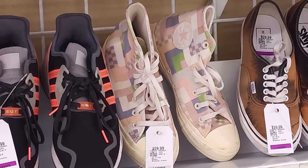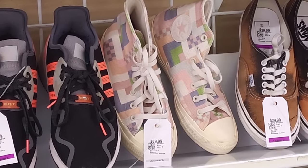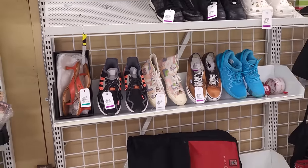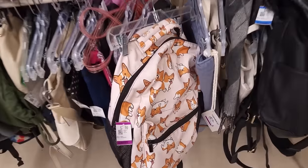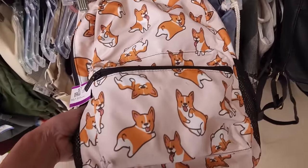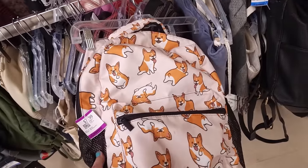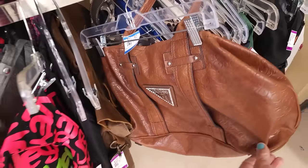Ooh, I like those shoes right there. But I can't tell what size they are. I think they say 7, 7.5. Darn it, too small. Oh my goodness, I wonder if Jordan has need of a backpack full of corgis. It's a little dirty. I can justify leaving it because it's a little dirty.